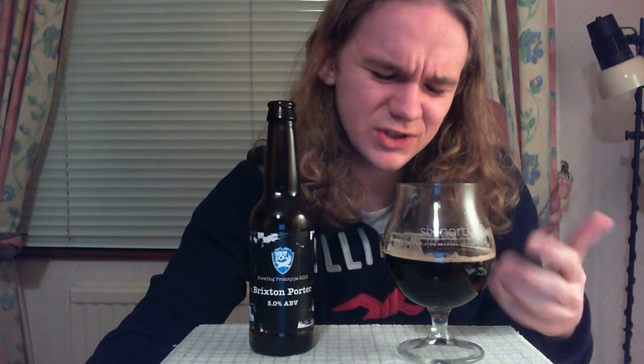If you gulp it, you're getting more of the coffee and chocolate notes there. So if you just try and linger this in your mouth, try and drink it in a few different ways, and you'll bring out the different flavours here. But yeah, definitely big roasted malts, a little bit smoky in the background, as I say, with some coffee and chocolate, and the caramel is actually very subdued in this.